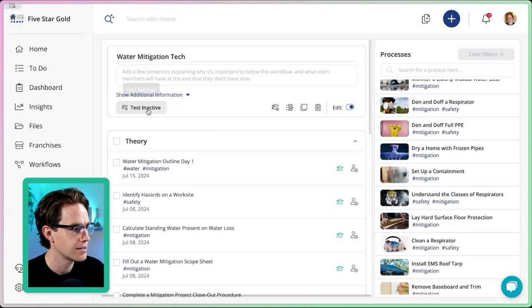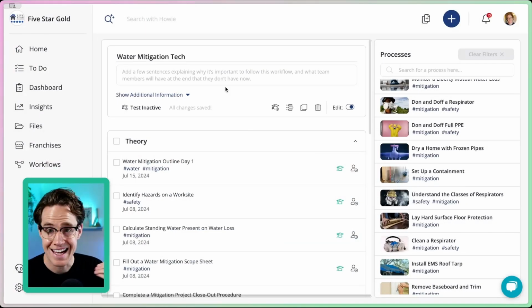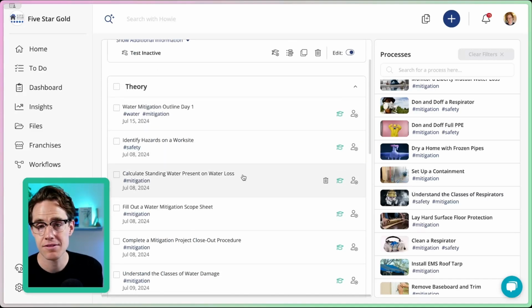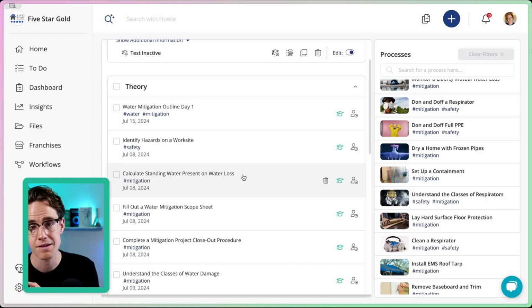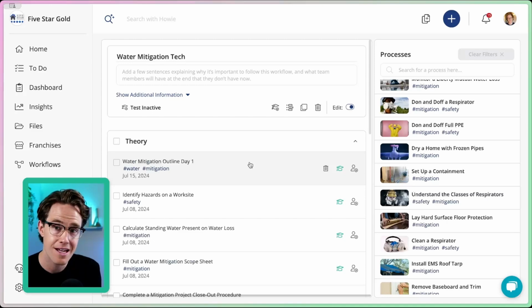Great. So now I can also turn on a summary test, which will test workers after they've completed all the processes in this training. They will automatically be assigned a summary test, which is like the final exam that takes questions from everything else they were tested on. At the end of this workflow, before it's fully complete, we test them on the summary of everything you were taught: do you still retain the information we put in front of you? So you have access to that too. Not only did your workers complete the training, but you can see how well they understood it.